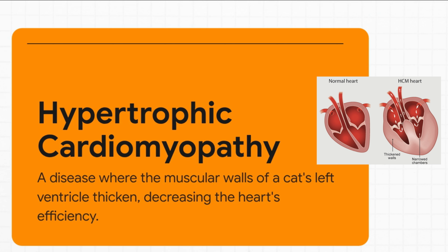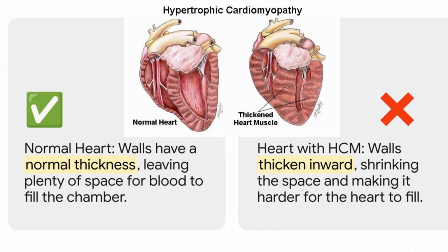They hypertrophy. And this isn't like building muscle at the gym. This is a bad thing. It makes the heart stiff and way less efficient at its job. Here's a great way to picture what's happening. Imagine the left ventricle is a room. In a normal, healthy heart, the walls of that room are just the right thickness, leaving plenty of space inside for blood to fill it up. But with HCM, those walls thicken inward, which shrinks the size of the room. So not only does less blood fit in, but those thick, stiff walls make it really hard for the chamber to relax and fill up between beats. In vet terms, we call this diastolic dysfunction, and it's really the core of the problem with HCM.